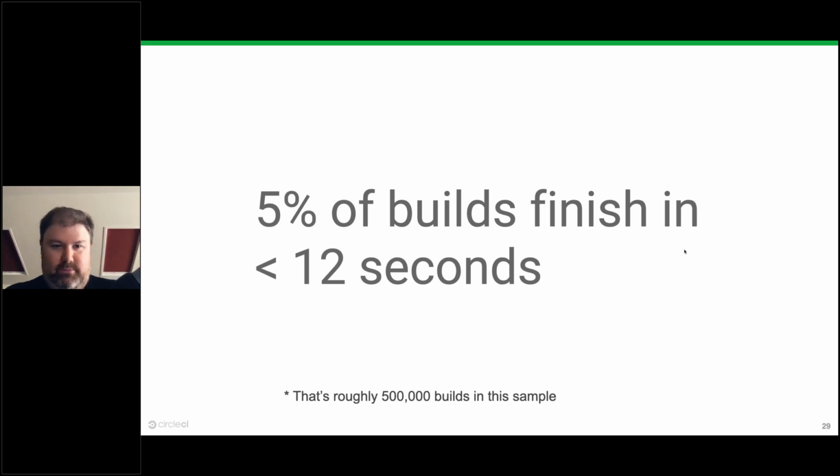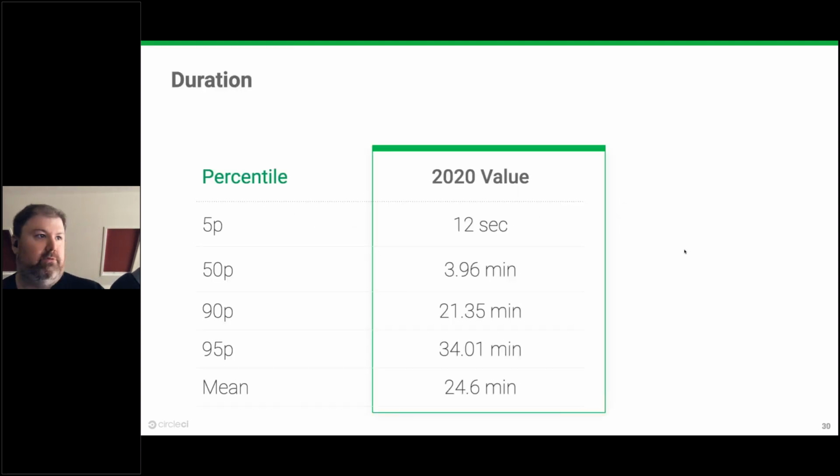You think, well, what happens in 12 seconds? Well, it could be a number of things. It could be you get a very quick failure. It could be the entire workflow is something like I'm putting a static file onto, say, an S3 bucket, or I'm modifying some documentation. It could be very simple things. It could be you're running unit tests that have been really well optimized. But 5% of our builds are finishing in less than 12 seconds.